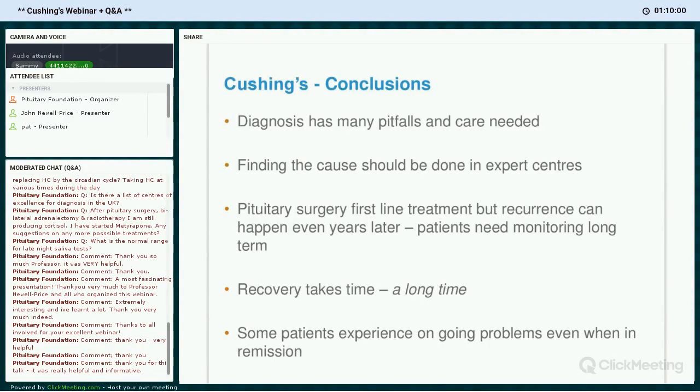So it's important that we try and get better ways of giving hydrocortisone or cortisol. Yes, circadian rhythm would be an ultimate goal, but it's going to be very difficult with even the very best tablets ever to match the circadian rhythm that occurs naturally.